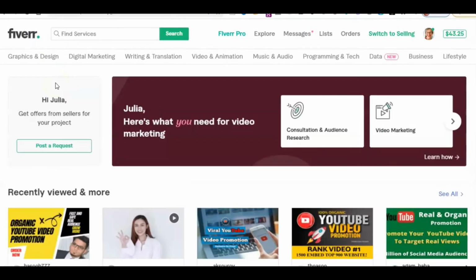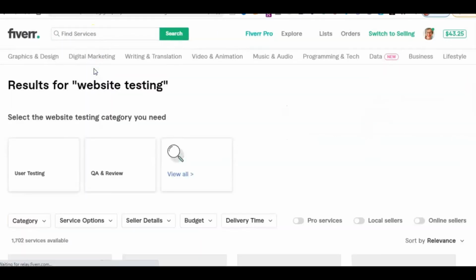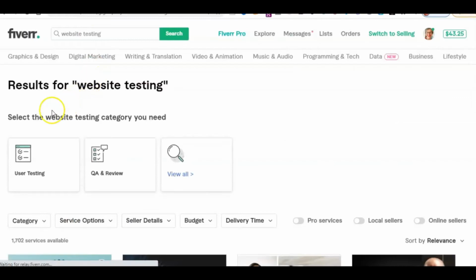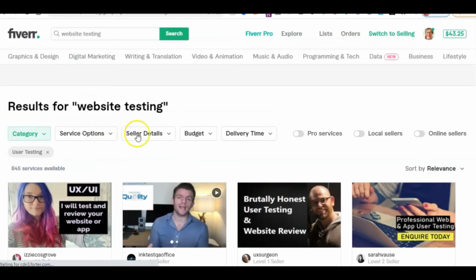So Fiverr, like I said, is a marketplace and you can actually use this all over the world. You can post gigs and sell gigs, as they're called. This is what people call them. They call them gigs. You can do this wherever you're located. So the first service that you're going to be able to offer, we're going to type in website testing. We're going to search on website testing. Then it'll say website testing category you need. So we're just going to go to user testing.